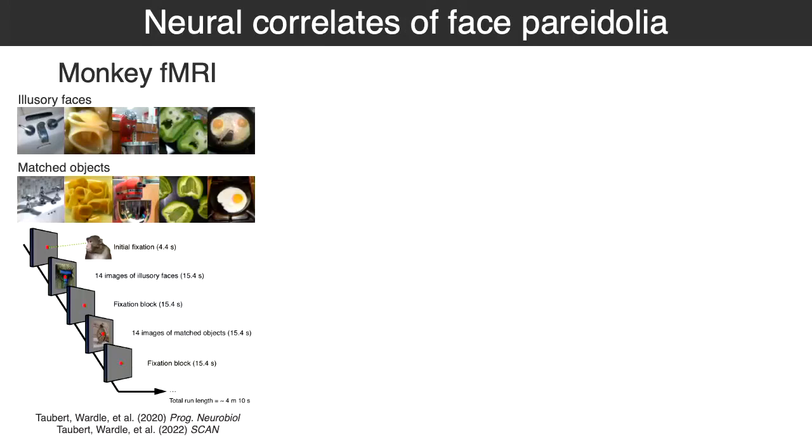So moving on, how does the primate brain respond to face pareidolia? Well, we actually started this quest using monkey fMRI. So we performed a whole brain fMRI experiment on 6 macaques, and that is like a massive sample size in my field. That's huge. Imagine that's like 200 human subjects, something like that. We presented these macaques with both illusory faces and matched objects in a standard on-off block design task. And to be clear, these subjects were awake and viewing these stimuli in the scanner while we were scanning them, right? So they're awake, they're not sedated.